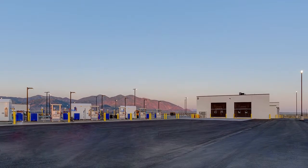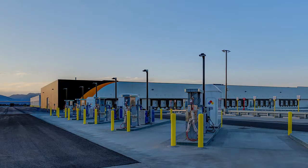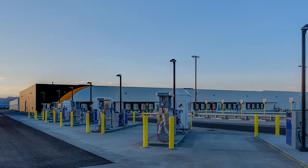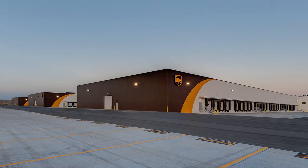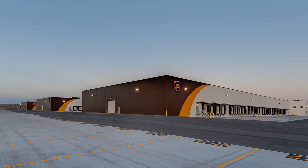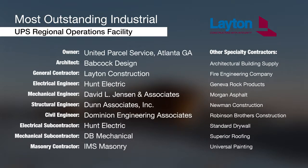The facility's central core parcel building is connected to 5 outbound distribution hubs, which are supported by a network of 32 independent office spaces within the larger hub. The facility can process a mind-boggling 69,000 packages an hour. The project was submitted by Layton Construction.